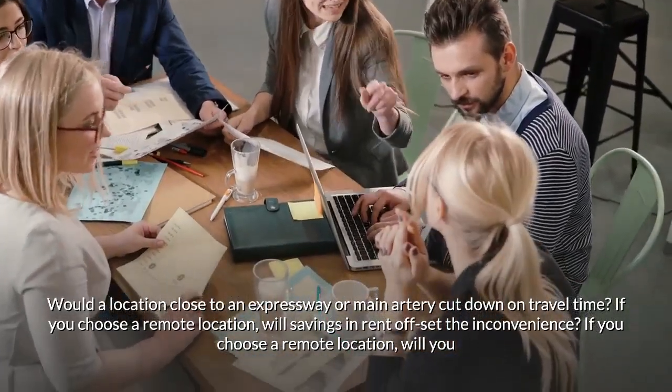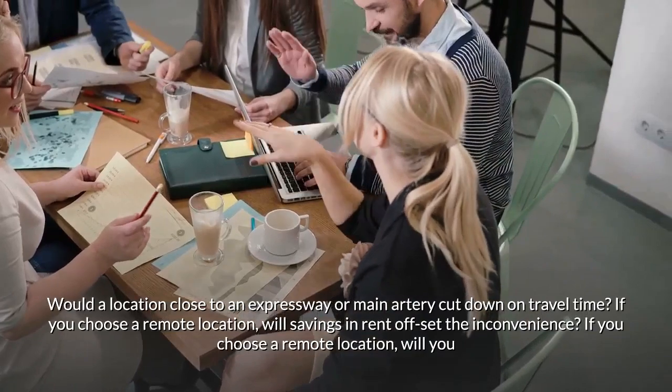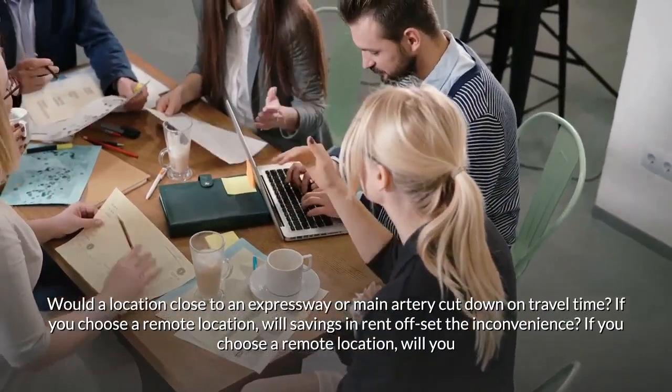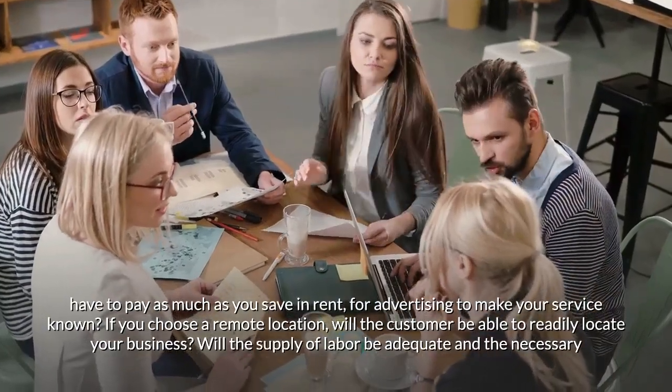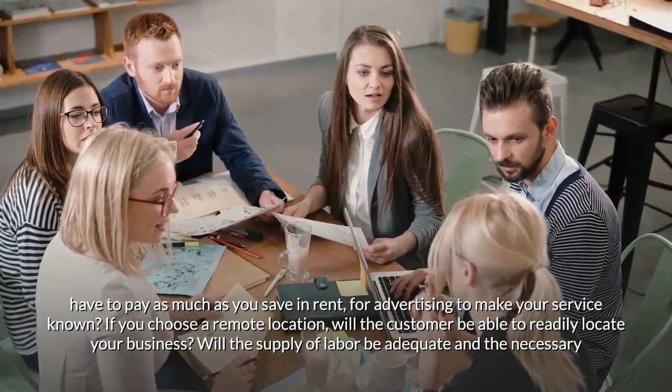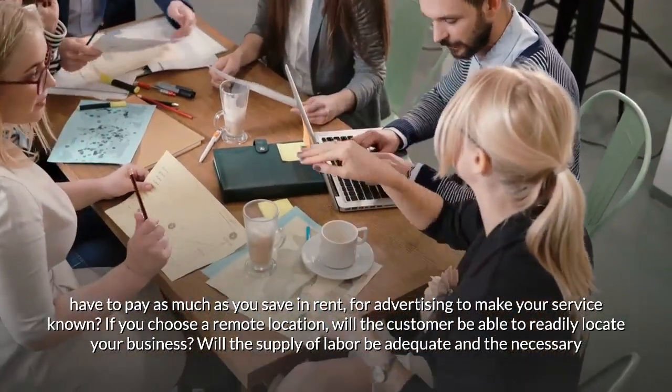If you choose a remote location, will savings in rent offset the inconvenience? If you choose a remote location, will you have to pay as much as you save in rent for advertising to make your service known? If you choose a remote location, will the customer be able to readily locate your business?